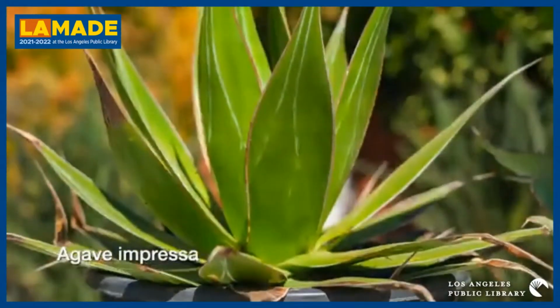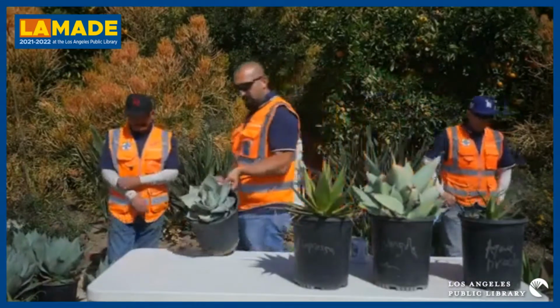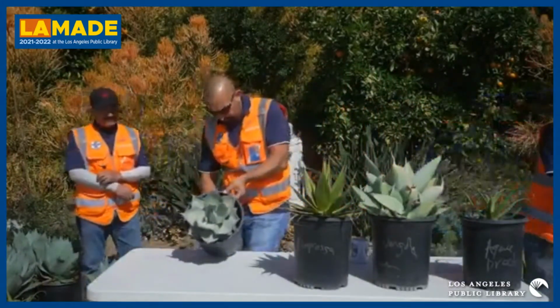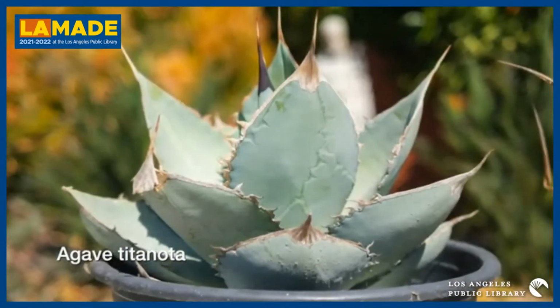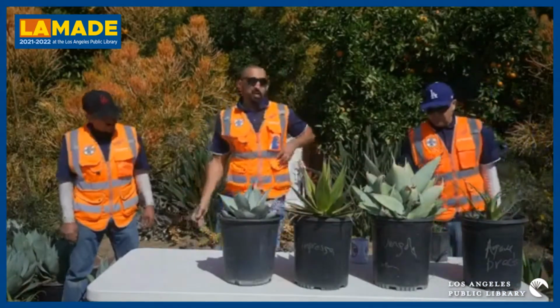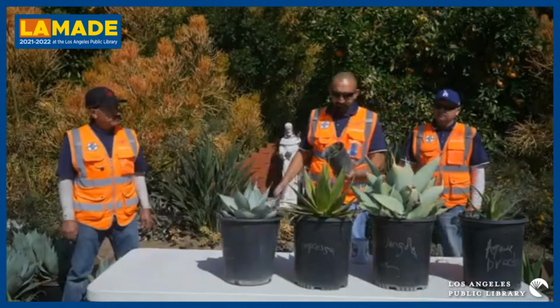This is Agave impressa. This is another cool agave, small 2 by 2. Agave titanota. Small chalky gray agave, dark leaves. Oh, this is the winner. Okay. Shout out to Oscar at Fremontia.